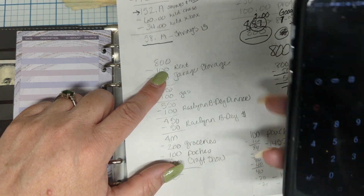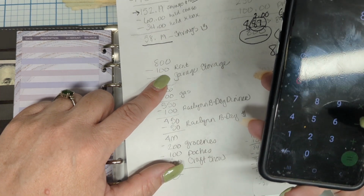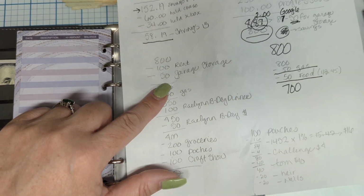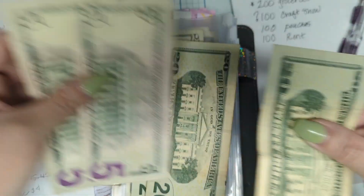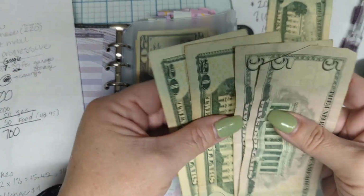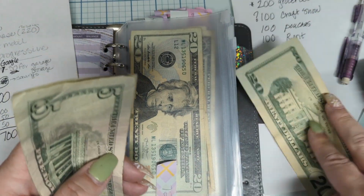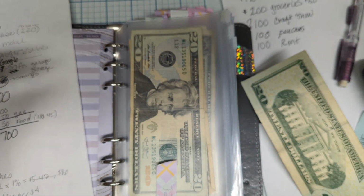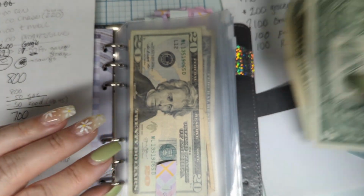Okay, so let's do this. So we had 800 we yanked out of the bank. We have 100 for rent. Oh, the garage storage. Okay, that, I missed that one. 20, 40, 50 for garage storage. And that still leaves us 20. So there's our garage storage. Actually 21 because I had that weird thing going on. So we'll make sure everything's good.